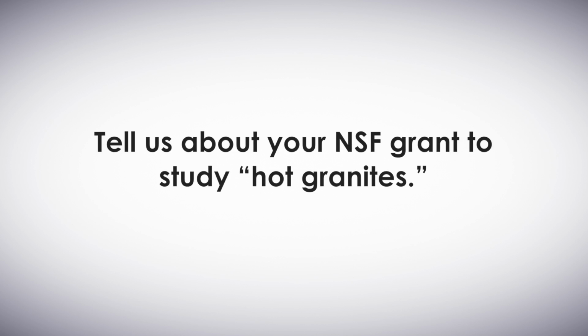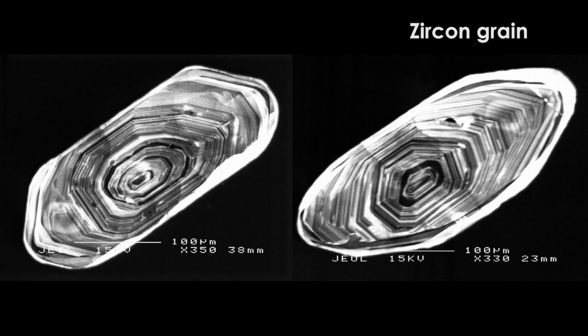This current grant is, in short, the nickname is hot granites, and you would think, well, aren't all granites hot as magmas? They're molten, they should be 800 degrees centigrade. Well, we're talking about unusually hot granites, and so for the crust to get so unusually hot requires very special conditions. What we're looking at is zircon, whose composition records the temperature of the magma.